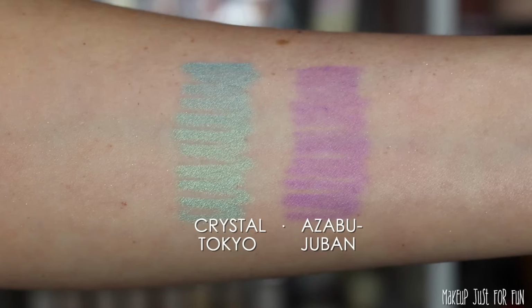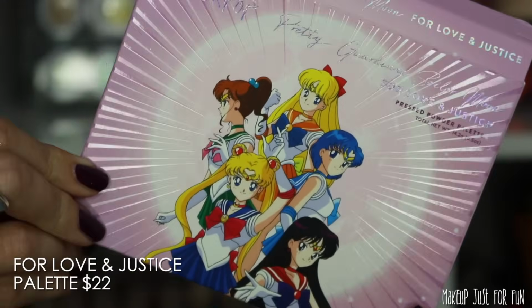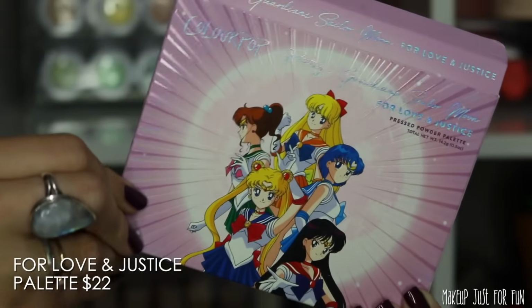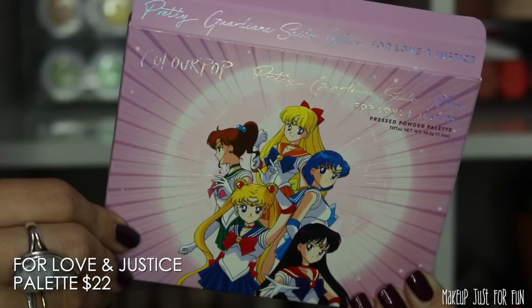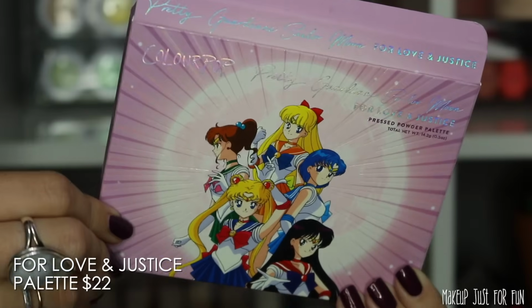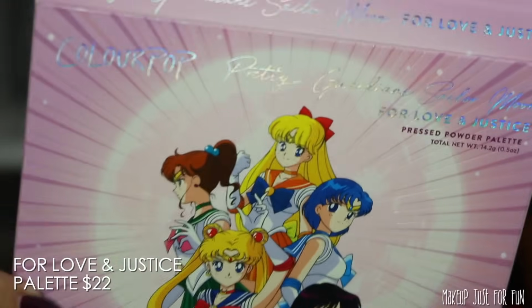And I actually really like these eyeliners. You'll see me use the purple one in the tutorial. Last piece we're going to look at up close here is the eyeshadow palette. This is the For Love and Justice pressed powder palette. It will be retail priced at $22 US.